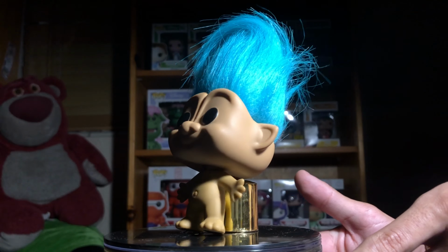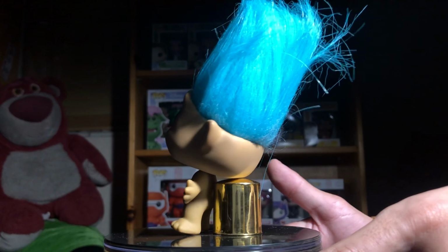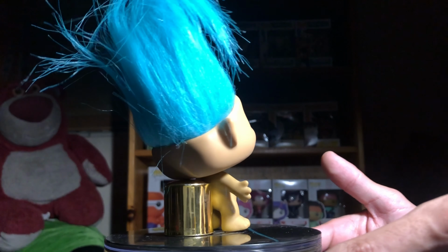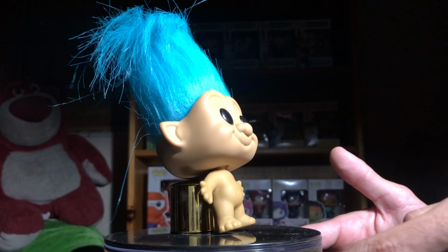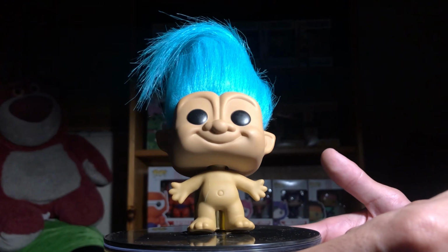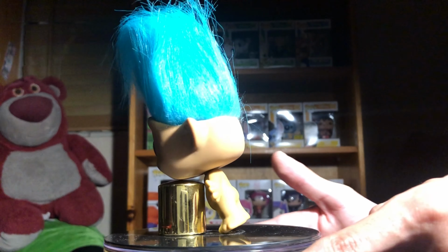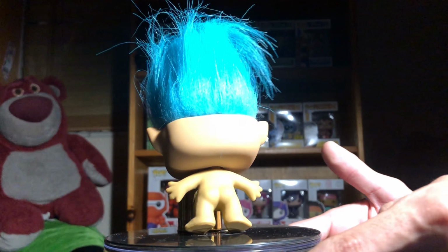I thought it was so cute, and I love the fact that it came with real hair, because before this pop came out I would always tell my mom, hey, wouldn't it be cool if our Disney princess pops had actual hair and you could braid it and stuff. So this is something really cool and new that Funko is doing that I really appreciate.